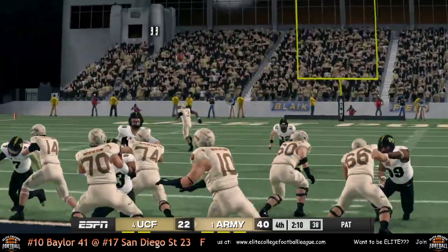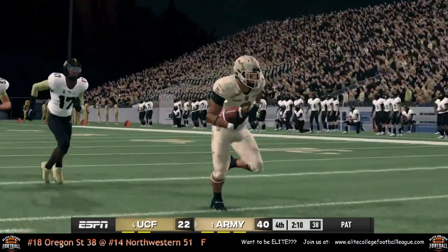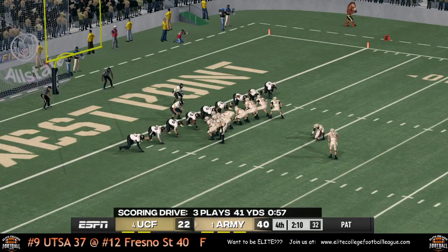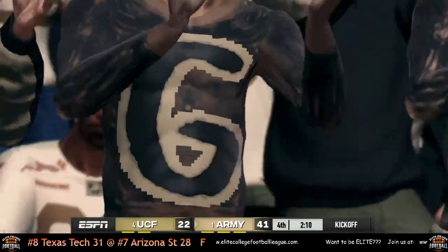Nicely designed play to the wide receiver, and it got him six. You said it, Brad, and a good time to call it. I tip my hat to the offensive coordinator. And the secondary didn't quite seem alert enough to defend that pass. And he adds the extra point.